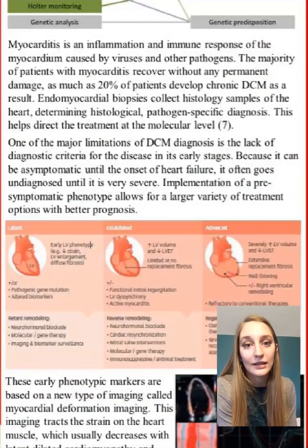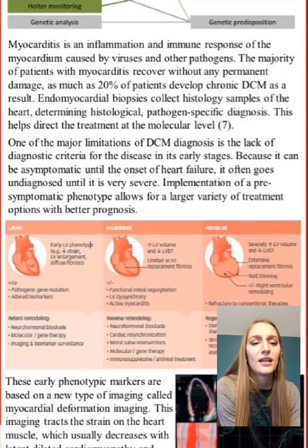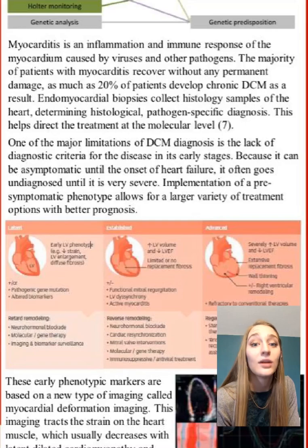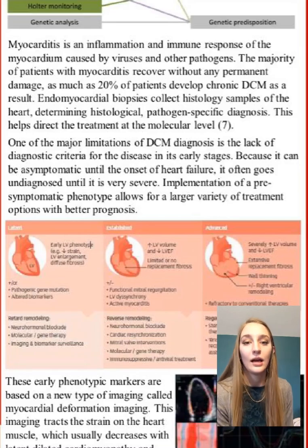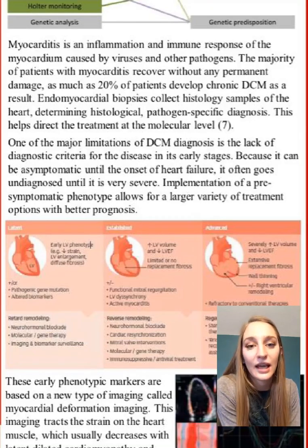So myocarditis is an inflammation and immune response of the myocardium. It's typically caused by viruses, but it can be caused by bacteria, fungi, and other pathogens. The majority of patients who get myocarditis will recover without permanent damage, but as much as 20% will develop chronic DCM as a result. As I mentioned before in the chart above, endomyocardial biopsy can be helpful in diagnosis of specific histologies of each specific case.